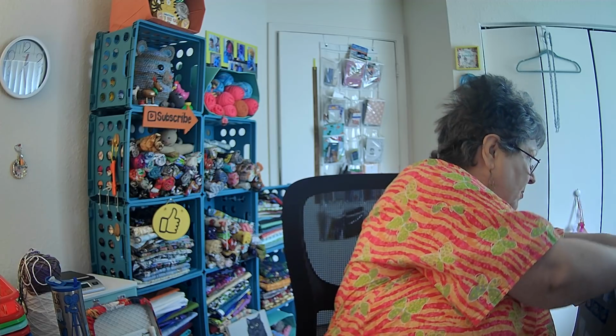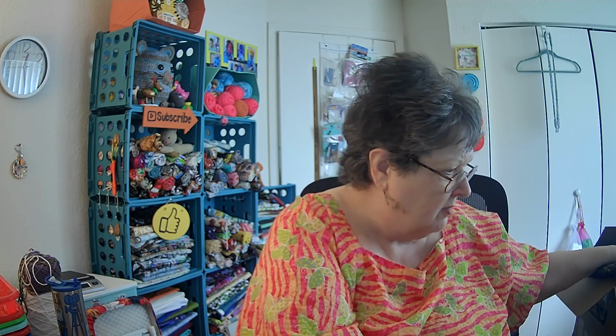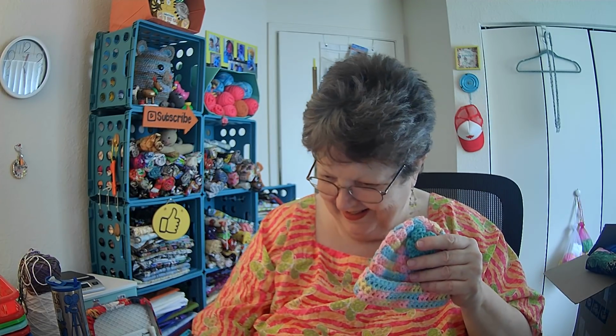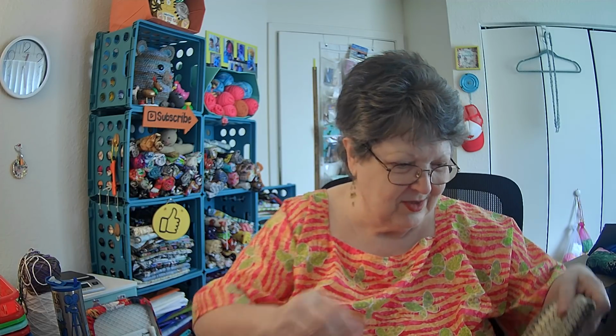Put that over there. And then I got a box from you know who, Mary. Mary sent a box for the little Indians and some other stuff. So let's go through these. I haven't been through these, so it'll be fun to do this together. Look at this little, isn't that the cutest little hat? I love it. Look at that. Isn't that cute? That's so cute.